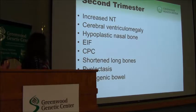So the nuchal thickness we talked about, cerebral ventriculomegaly, a hypoplastic nasal bone, an echogenic intracardiac focus, which is just a bright spot on one of the heart muscles, and choroid plexus cysts, which are very easy to see, and I have a slide demonstrating that in a moment.